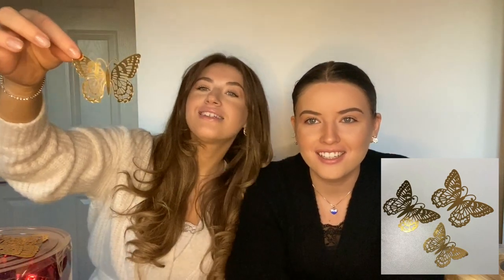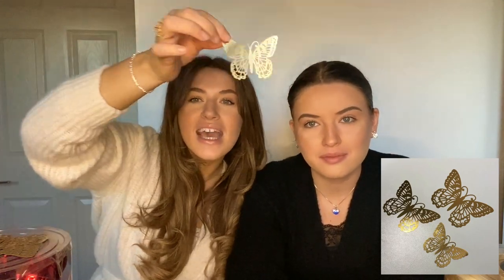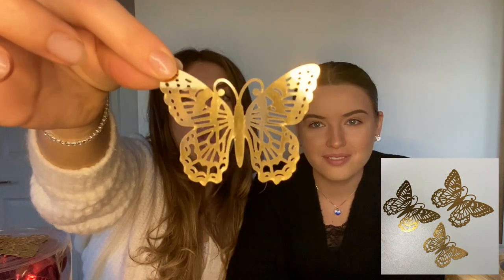Actually, I was thinking about something. And this is a small one. This baby! I think they're so cute though, guys. I don't know why Redina doesn't like them. Don't mind my nails. We are locked down. I couldn't do them, but as soon as the places open, first thing I will go and do my nails.